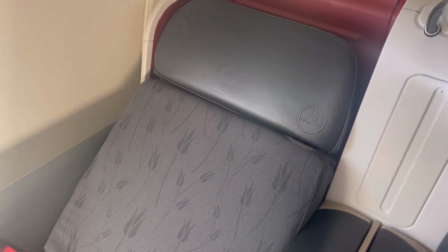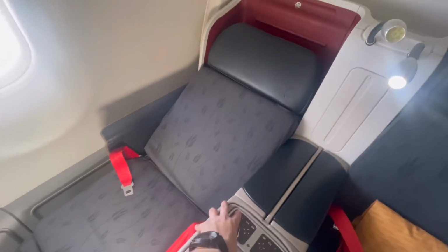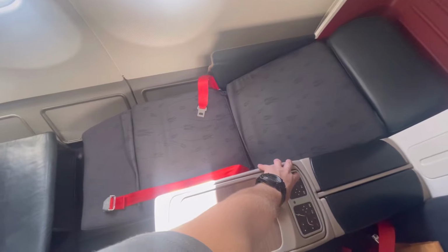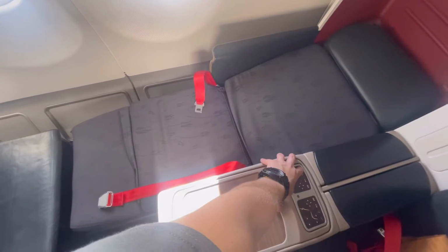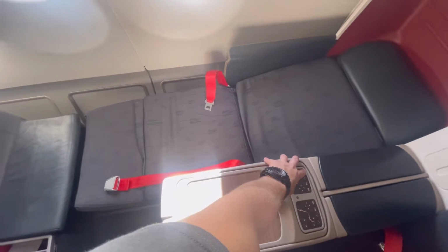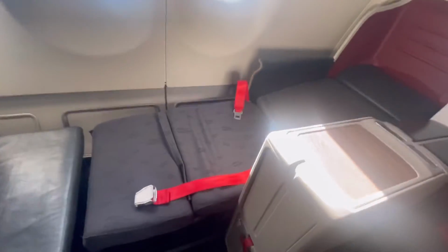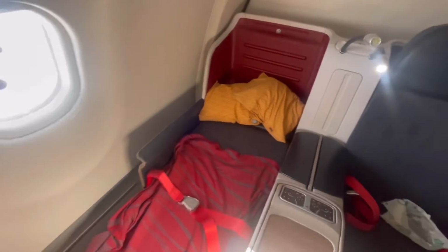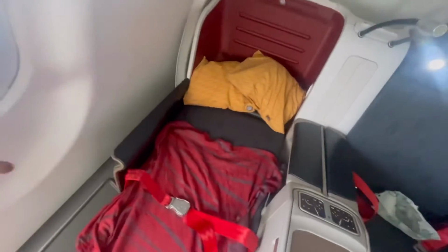Now the bed was extremely comfortable. I don't think it's 180 degrees lie flat, but it's a good 178 lie flat. So it did the job. Very comfortable, wide enough. Now this is a medium haul flight, so we didn't get the bedding as some long haul flights, but it was very comfortable. They had extra pillows, blankets.